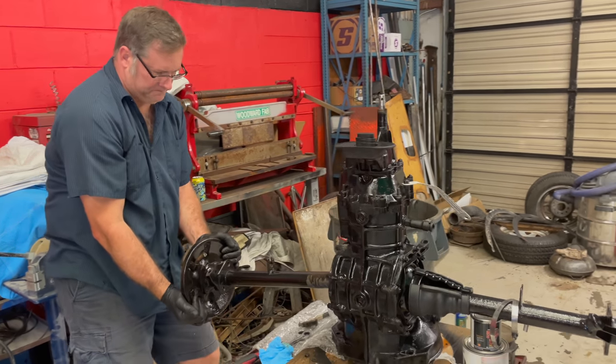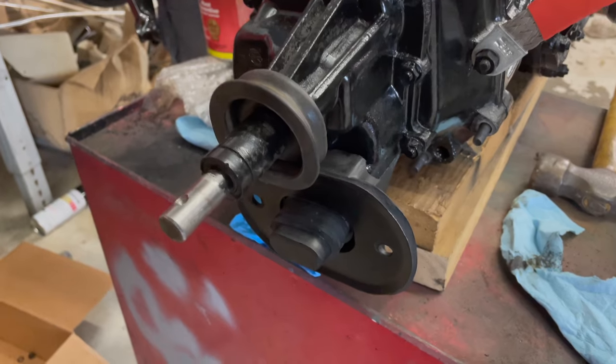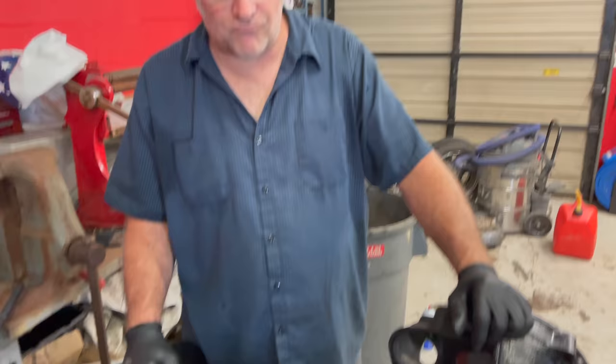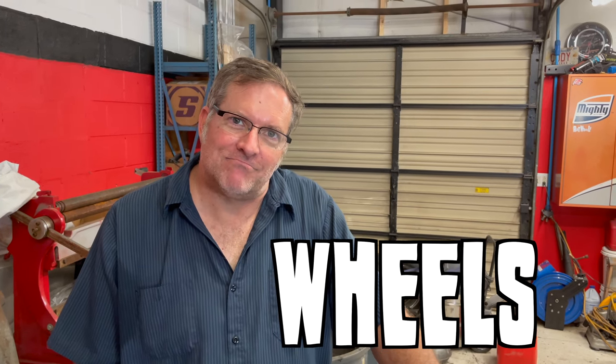Fresh paint, new axle boots and seals. Man, she shined up good. Dude, new boots. Nice going, Jeff. I just took the rot out of Rotwheels.